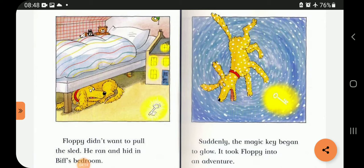Suddenly, the magic key began to glow. It took Floppy into an adventure.